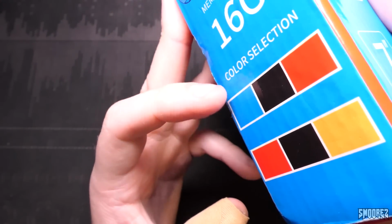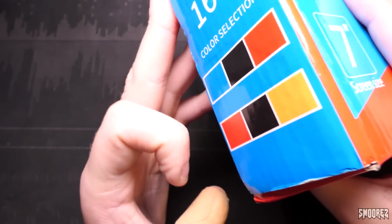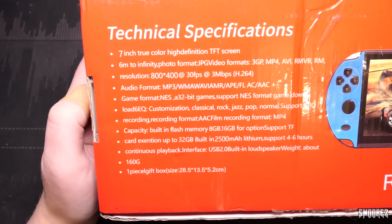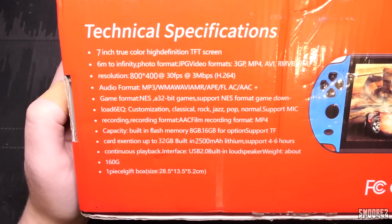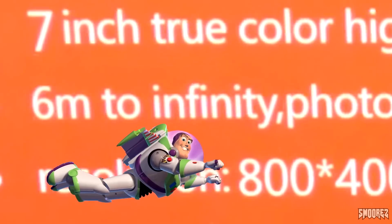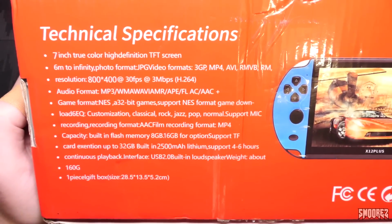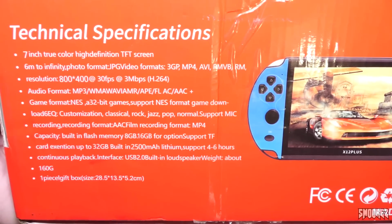Oh wait, I've just figured out the color scheme. Blue, black, red is what it's supposed to be. So you can get a blue, black, yellow version? That would look a little weird. On the back we have the technical specifications. 7-inch true color high definition TFT screen, 6M to infinity. To infinity and beyond, alright. Photo format, JPEG, video formats, 3GP, MP4, AVI, RMVB, and RM. So it actually does have real media.